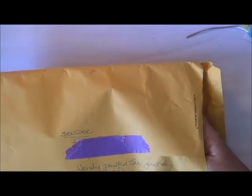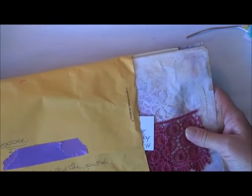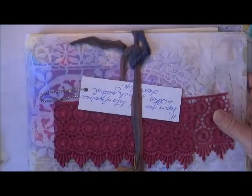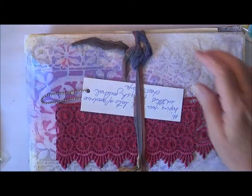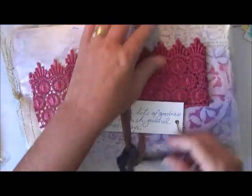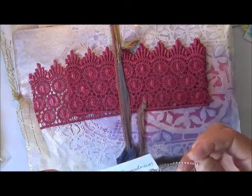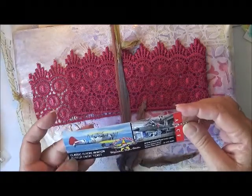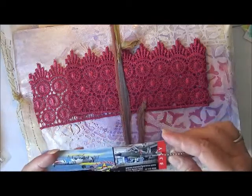Oh, let me look. Okay. Hopefully it'll just all come out. Oh wow, look at this. Right, what do we got here? Oh cool, look at that. Got one of those keychain things. And this is a Classic Flyers Aviation Museum entry ticket. Oh, how cool is that?